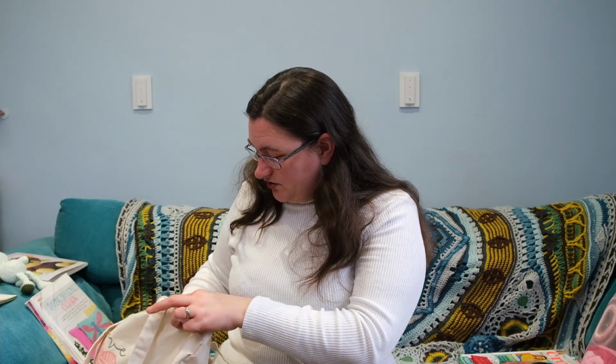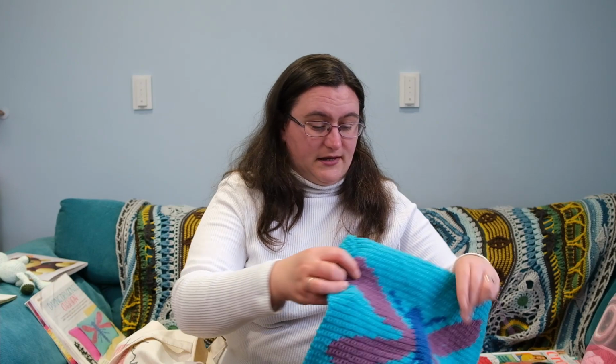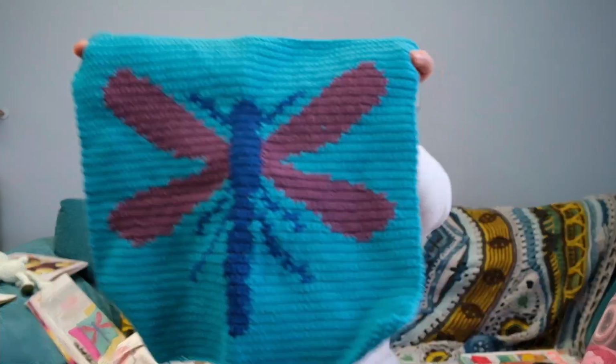I've finished the front panel and I've started the back. So the back is done in 2 flaps and it's going to be secured with a row of buttons. Otherwise I probably would have thought of some other interesting way to join all of that. But here is the front.